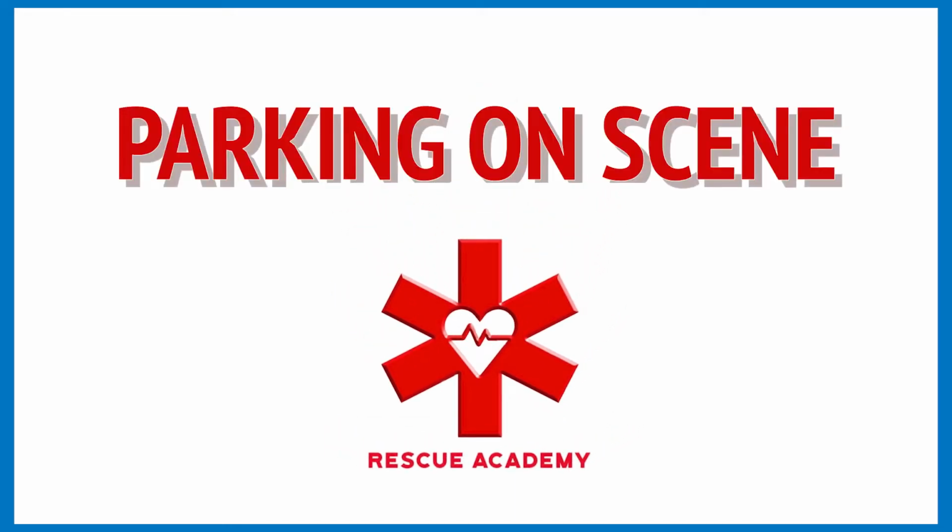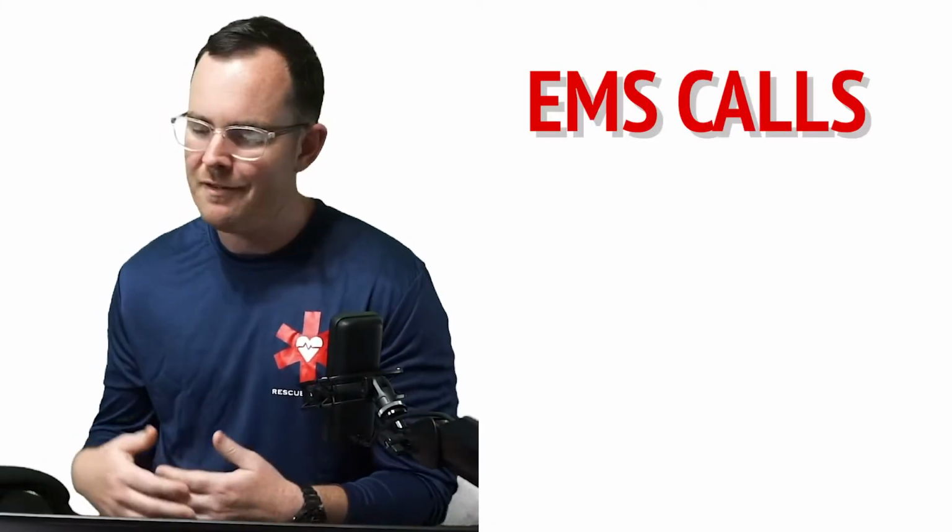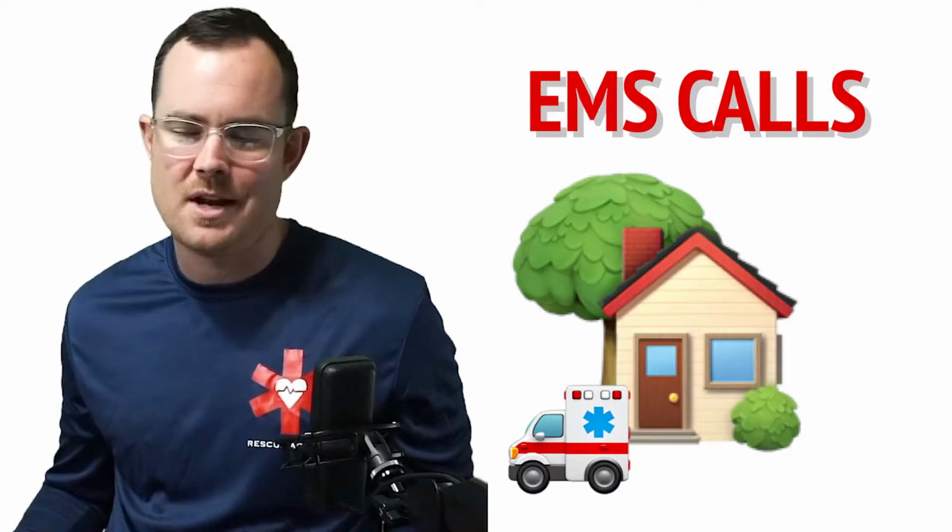How to park on scene. Easiest ones, EMS calls, right? Where are we parking? If I'm going to an EMS call, I'm going to park right in front of the house, man. It's not a big deal unless it is unsafe. And then that turns into a police call.